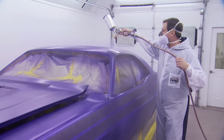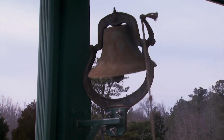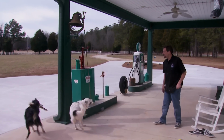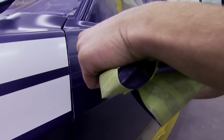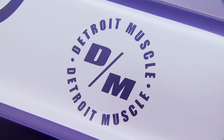After multiple coats, the base has to dry just a bit before the tape can be pulled. So it's time for another break. This is the big reveal, where we get to see how the graphics turned out. Looking pretty good.